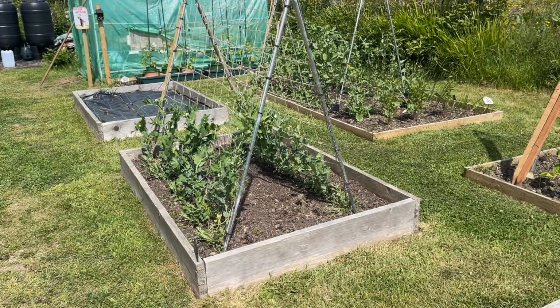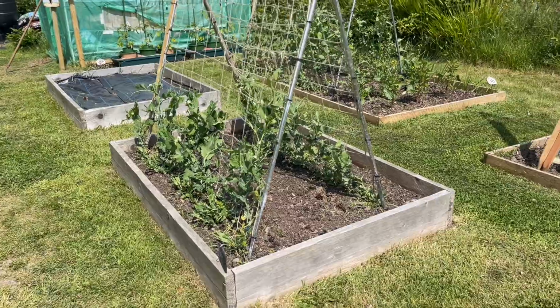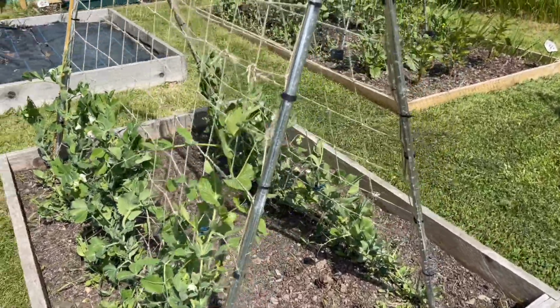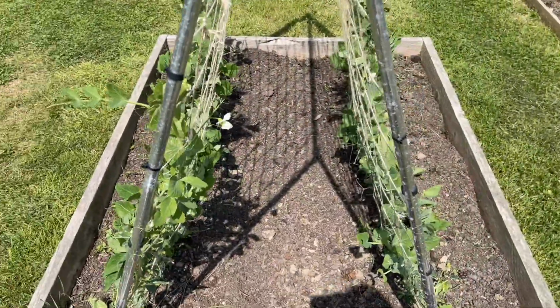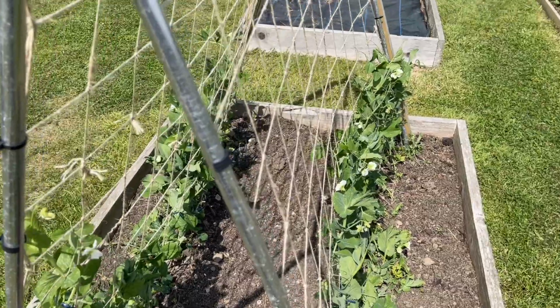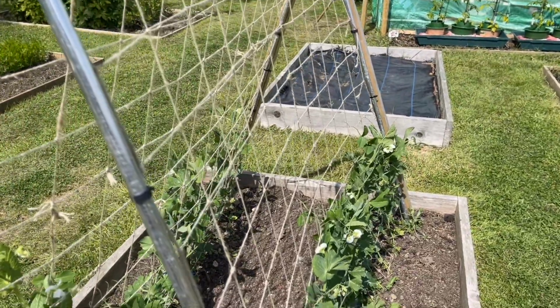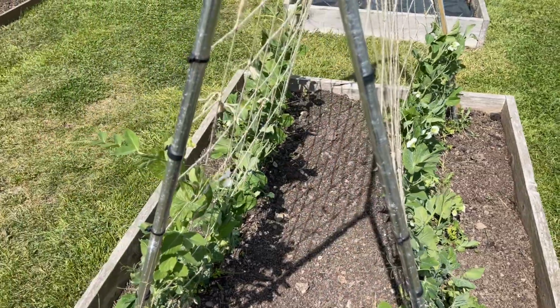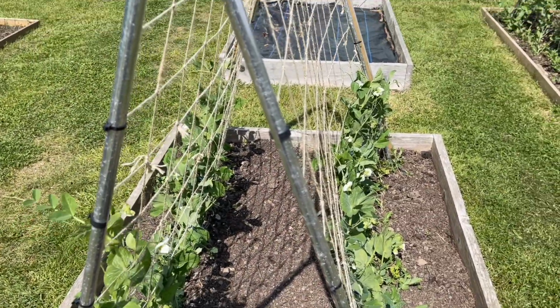I'll just spin you around and show you the peas. They're coming on really fantastic now. Really happy with those. They're the little dwarf ones that are coming okay. See on the video when I talked about the netting, see how loose that's getting now. There's a bit of weight on it and it's starting to bow inwards. That's what I don't like about this jute netting.